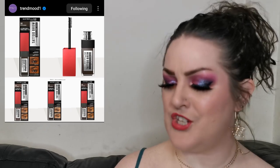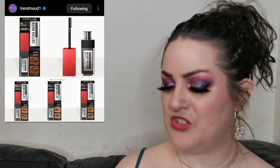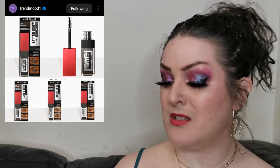What you do? Simply apply the gel to the desired shape, leave to set and peel off with your fingers. In five shades, available in Europe, coming soon to other countries.